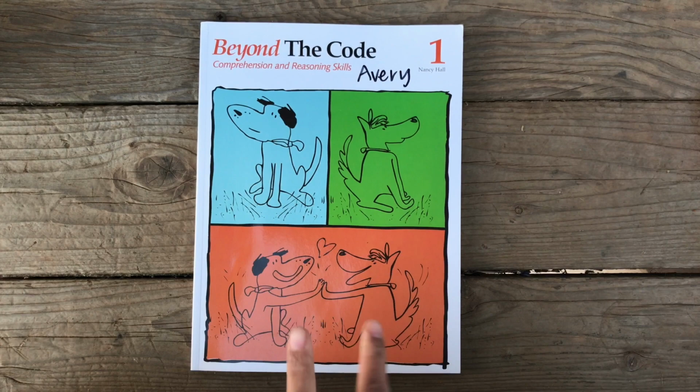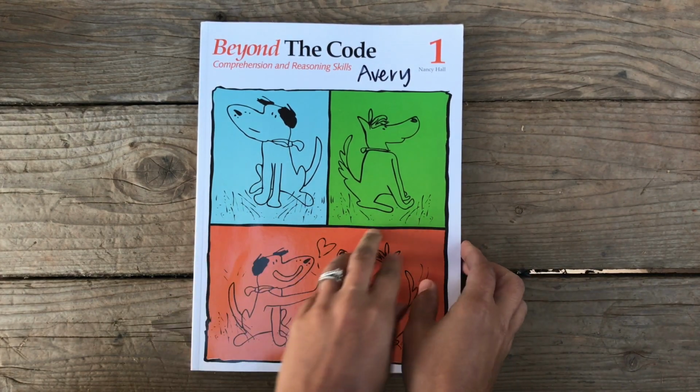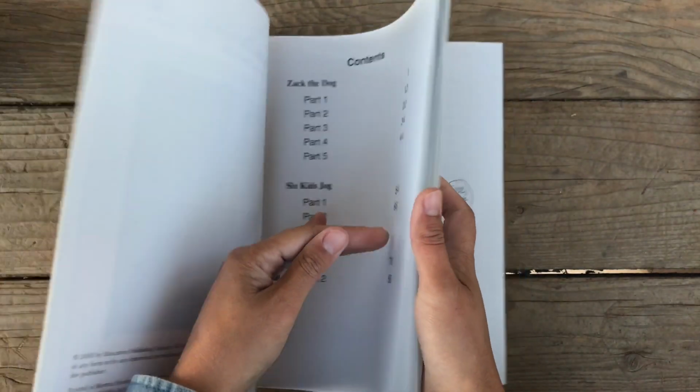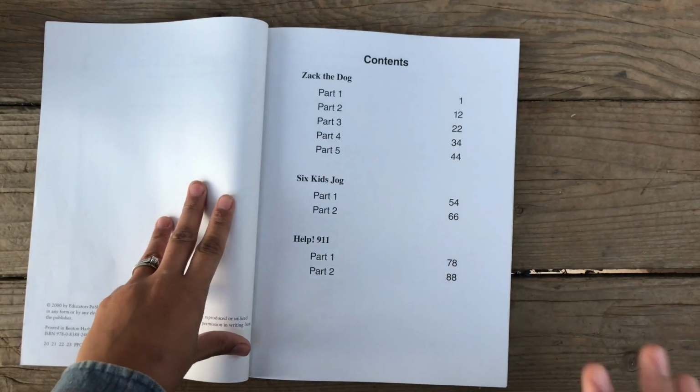Speaking of these stories and passages, how about I just do a flip through for you so you can see what's inside books 1 and 2 of Beyond the Code. So here is Beyond the Code book 1. This is not written so that you can get a really clear idea of what is in here. It doesn't even start out with a table of contents, really.